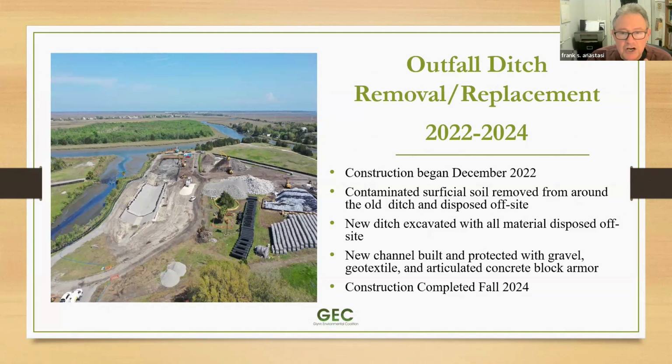So the work started at the end of 2022, and they did remove limited amounts of superficial soil. They excavated the new ditch area. They started building the new ditch and armoring it and protecting it so that it would stand up for a very long time into the future.